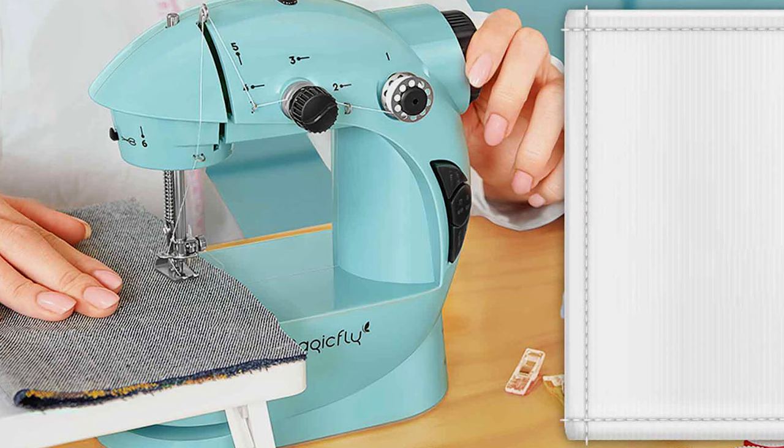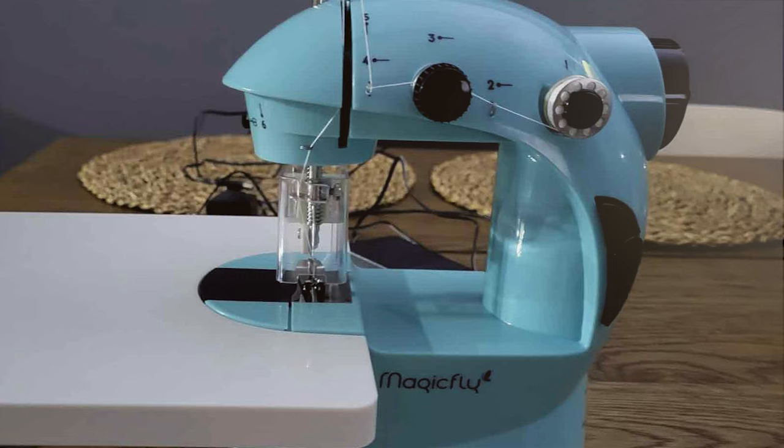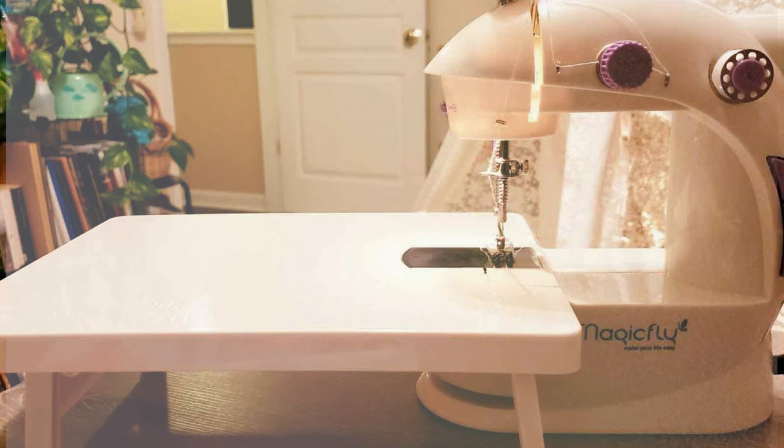The extension table is a game changer, providing extra space for larger projects and ensuring stability during use. This machine's versatility is its standout feature. It can handle a variety of fabrics, from silk to denim, making it a versatile choice for diverse sewing needs. The double thread design and two-speed control adds to its efficiency, allowing for neat straight stitches.